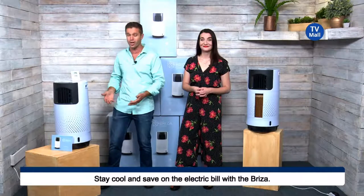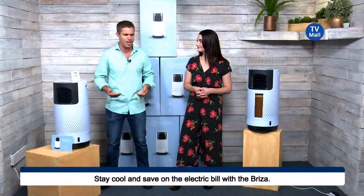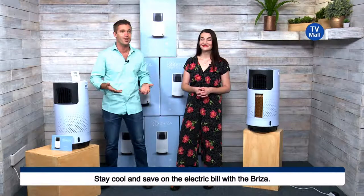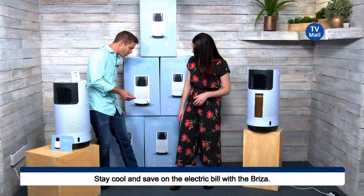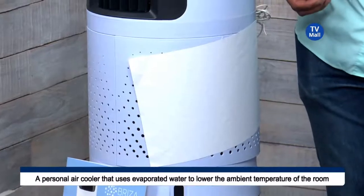This is very different. It's a natural way of cooling your air. Think of it a little bit like being near a waterfall. You get that cool breeze that comes down. This does a very similar job. I've got a little piece of paper over here, and I want to show you that when I stick it on the side, have a look at that. Sticks right to the side.